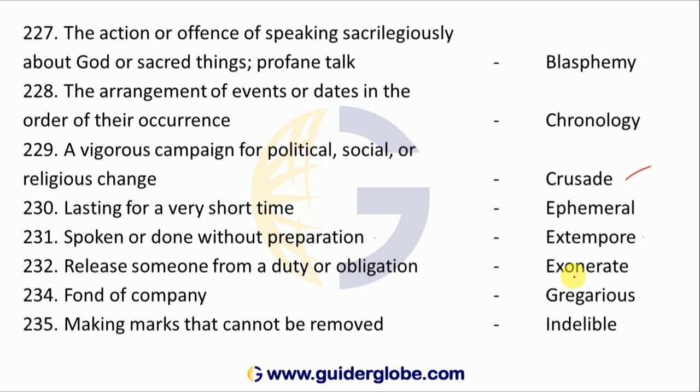Extempore. Release someone from a duty or obligation: exonerate, that means relieve him. Exonerate means relieve, discharge him. Exonerate. Fond of company, gregarious. Making marks that cannot be removed. Indelible, that which cannot be erased. Making marks that cannot be removed, that is indelible.